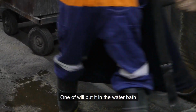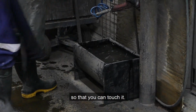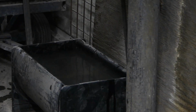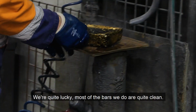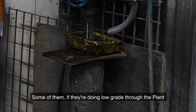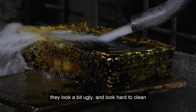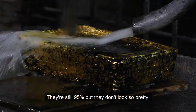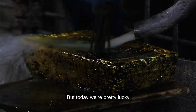One of us will put it in the water bath, but it only needs a few minutes to cool right down so you can touch it. And then we'll pick it out and give it a good clean. We're quite lucky, most of the bars we do are quite clean. Some of them, if they're doing low grade through the plant, they look a bit ugly and they look hard to clean, they're all quite black. So they're still 95%-ish, but they just don't look so pretty. But today we're pretty lucky.